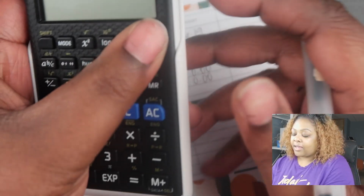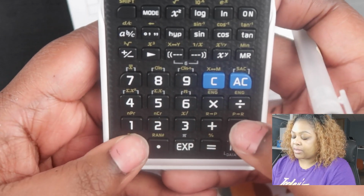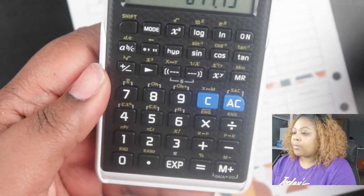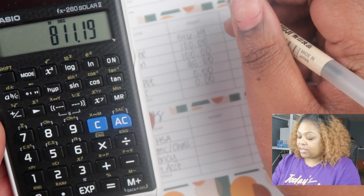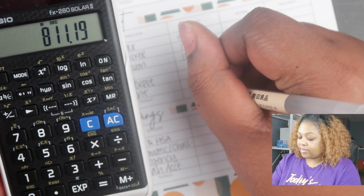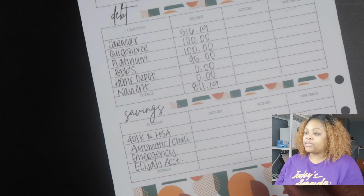So if we add up the $516.19 plus the $200 plus the $95, we are at, sorry, $811.19. Yeah, $811.19 is going to debt.